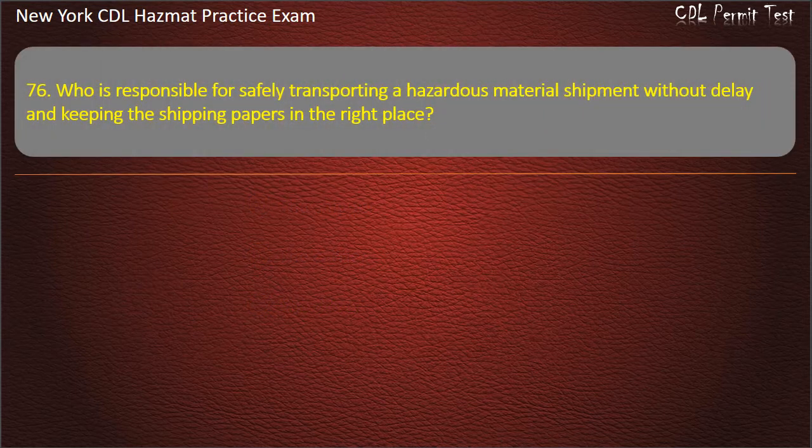Question 76. Who is responsible for safely transporting a hazardous material shipment without delay and keeping the shipping papers in the right place? The carrier. The driver. The shipper. Answer. The driver.